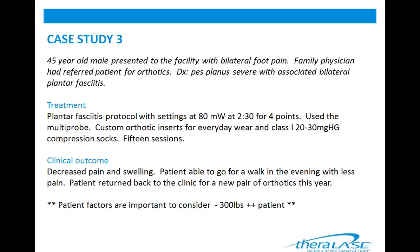We used the multi-probe, and then once he got his custom orthotic inserts, he was able to transition once again into wearing them with less pain and discomfort during the 2-week period. But he also wanted to continue with a few more sessions of the laser therapy because he was realizing that one of his enjoyments was to take an evening walk with his family, and prior to coming to us, that was very limited, or he was not even able to do that.